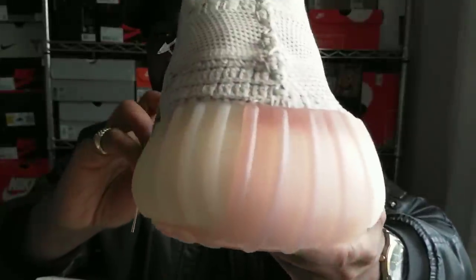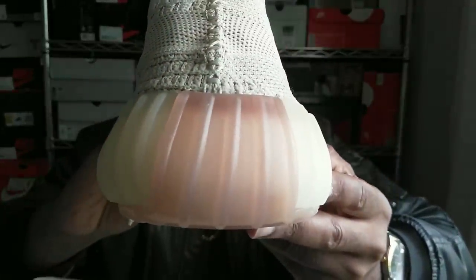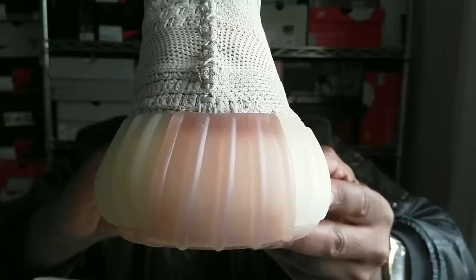And there's the back of the heel. You can see it all there. Really, I like, do you know what?